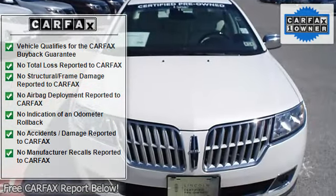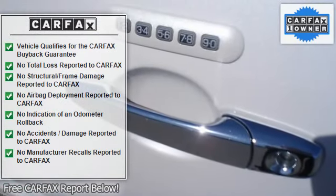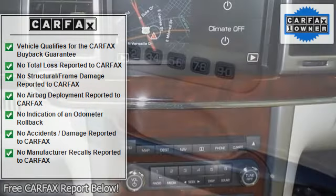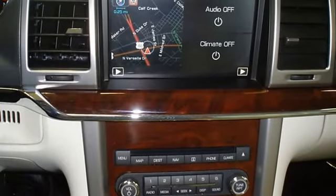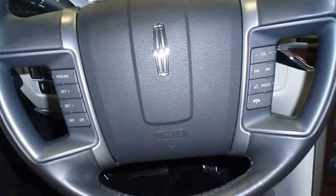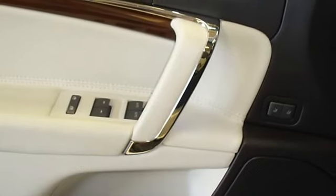Almost new tires. The paint has a showroom shine. With just 28,013 miles, this car is barely broken in. 100% Auto Check guaranteed. The interior of this vehicle is virtually flawless. This car comes with the balance of its existing factory warranty.